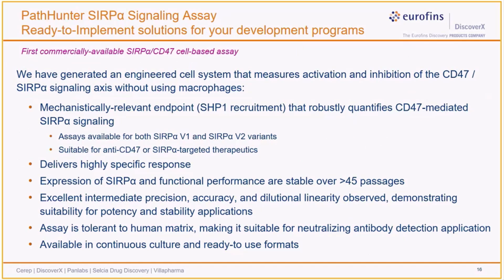I'll just close by reiterating that we have generated an engineered cell system that measures activation and inhibition of the CD47 SIRP alpha signaling axis that does not use primary macrophages. It is a mechanistically relevant endpoint looking at SHP1 recruitment, and it robustly quantifies CD47-mediated SIRP alpha signaling. As I mentioned, we have assays available for both variant 1 and variant 2 of SIRP alpha, and these assays are suitable for not only anti-CD47, but SIRP alpha targeted therapeutics as well. The assay delivers a highly specific response to stimulation with CD47, and we've demonstrated, at least with variant 1, that expression of SIRP alpha and the functional performance are stable over at least 45 passages.